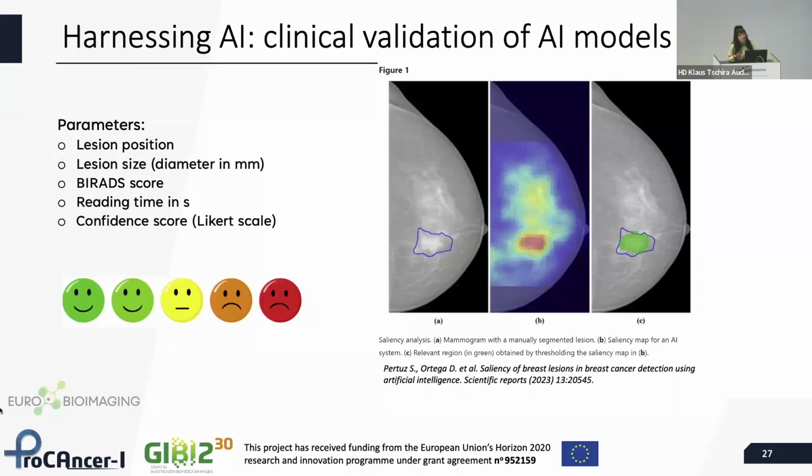And then we measure parameters such as, for example, did it take them less time now that they had the outputs of the model? Did it improve their sensitivity, their specificity? Do they actually trust the outputs of the model? And then we also measure differences between the impact of the output of the models on, let's say, entry-level and very experienced radiologists, because there's actually an impressive difference, with the experienced radiologists being more confident.